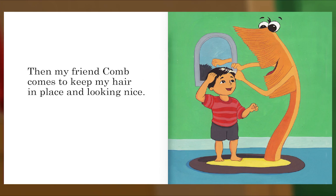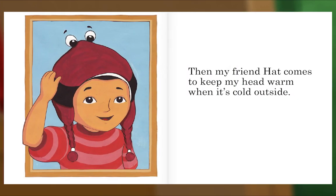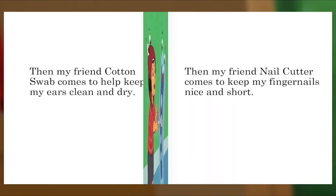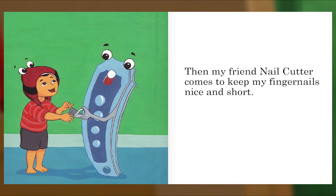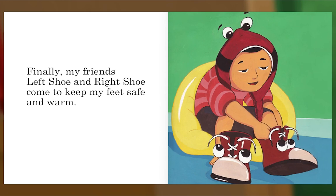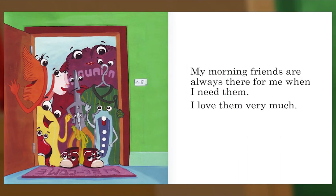Then my friend Comb comes to keep my hair in place and looking nice. Then my friend Hat comes to keep my head warm when it's cold outside. Then my friend Cotton Swab comes to help keep my ears clean and dry. Then my friend Nail Cutter comes to keep my fingernails nice and short. Finally, my friends Left Shoe and Right Shoe come to keep my feet safe and warm. My morning friends are always there for me when I need them. I love them very much. The end.